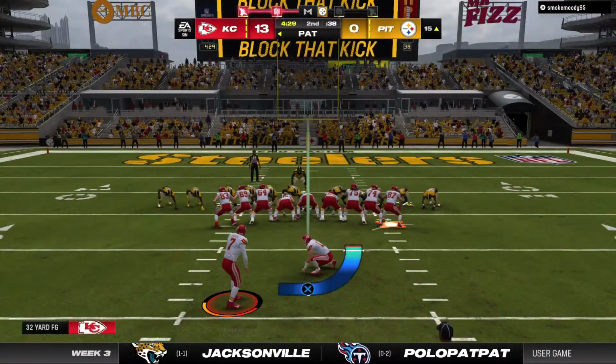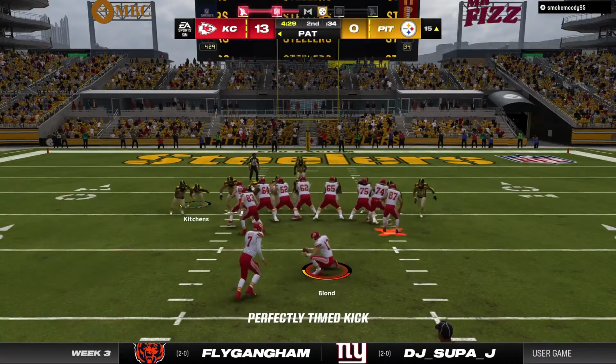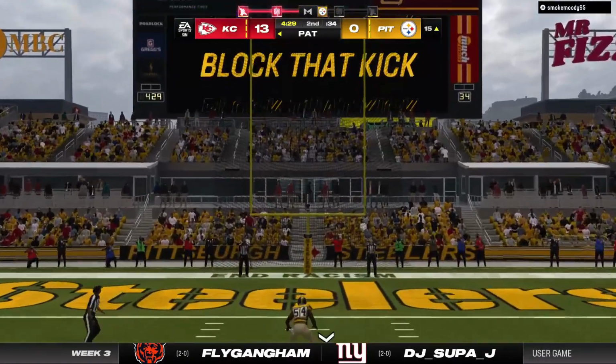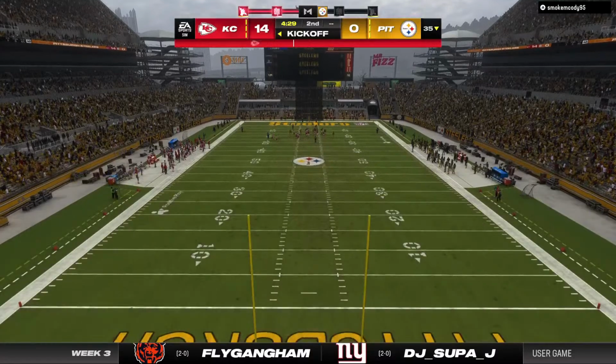Travis Kelce, his 3rd touchdown now on the year. And the Chiefs go up by 2 touchdowns. Extra point by Butker is on target. And it's now 14-0.